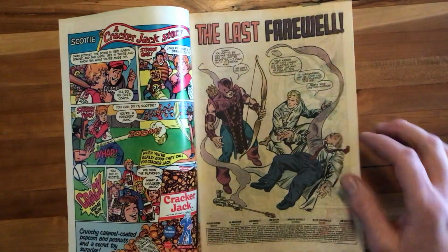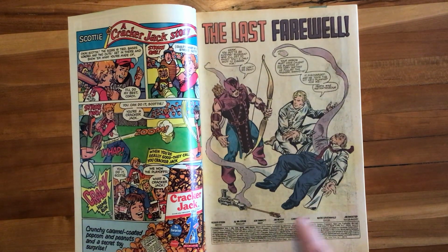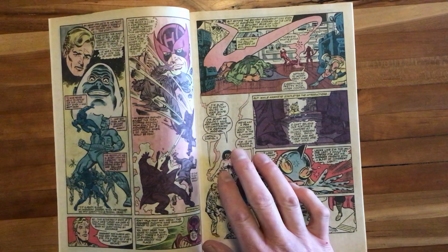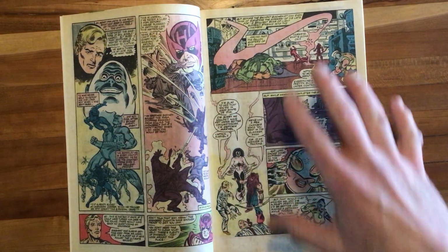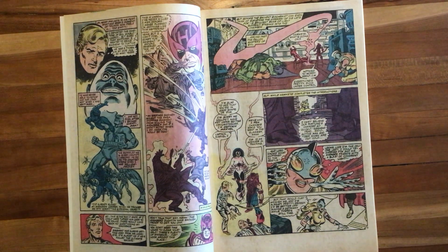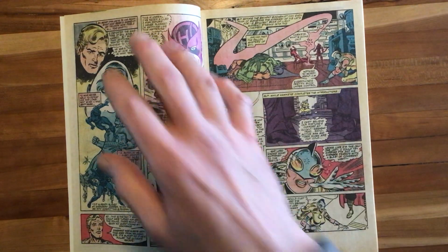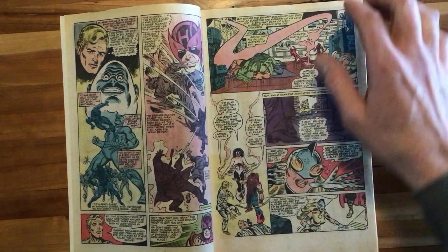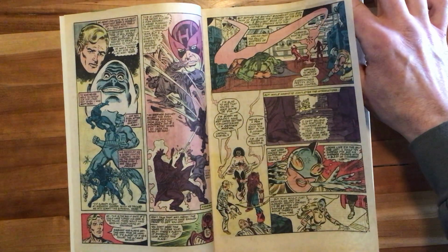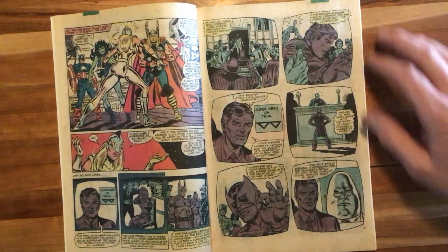And with Roger Stern now as the regular writer, and Al Milgrom as penciler, and with very slick Joe Sinnott inks. I really think this is the best Al Milgrom's art has ever looked, in my opinion. Maybe some early issues of Captain Marvel that he drew after Jim Starlin left were of this quality, but Sinnott's finishes on Milgrom's pencils really just smooth them out and make them look very tight and flow very well.